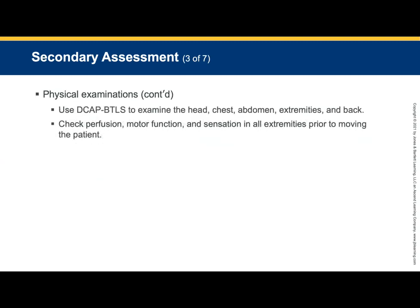We talked about DCAP BTLS, but remember that on your DCAP BTLS, this is going to be to every part of the body: the head, the chest, the neck, the face, both the upper extremities. We're going to do the abdomen, the pelvis, and then both extremities of the legs and the feet.